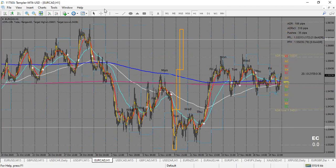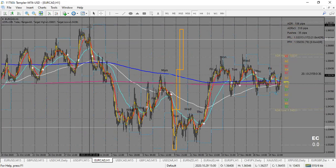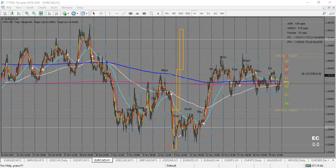From this peak formation high to this area here, we had our cycle complete, and we had a very good peak formation low. If you look at it, we had a first hit, second hit, and third hit to the low, and then the dealer moved eventually.